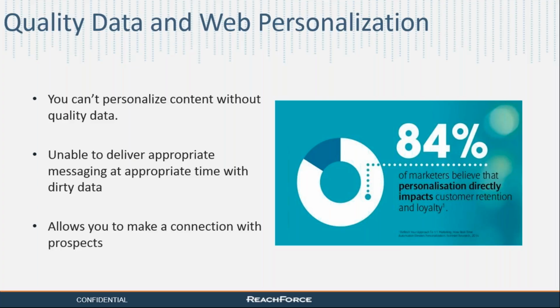Here's another interesting metric. According to a Seismic and Demand Metric report, of the respondents not currently personalizing content, 53% noted a lack of data as their primary obstacle. So this just reiterates how important it is to have that clean, quality data that you can then use to work with your personalization efforts within your organization.